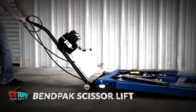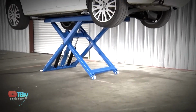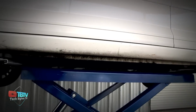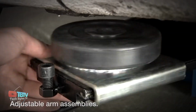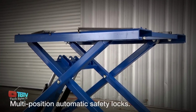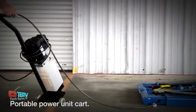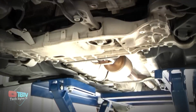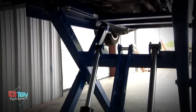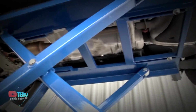This car lift is a high-quality lifting device that can lift up to 2.7 tons and can lift a car up to 45 meters in just 1.2 seconds. The lift comes loaded with adjustable arm assemblies, safety lock bars with multiple lock positions, and a free set of truck adapters. However, the only problem might be its price, which is $3,000. Similar to this, we have one more car lift coming up that's a much more affordable option from another company, so make sure you watch till the end to witness it.